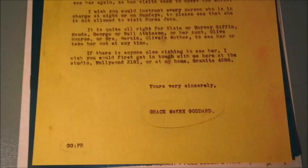You can pause that and read it for yourself. Now I have to say these documents are superbly reproduced. As you can see, not only have they printed on the front, but I'm going to go ahead and show you the back as well. You can see the imprints at the back have also been reproduced.